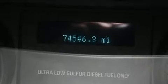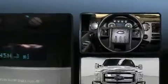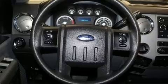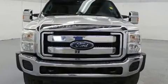The 2016 Ford F-250. Smooth gear shifts are achieved thanks to the powerful 8-cylinder engine, providing a spirited yet composed ride and drive. Four-wheel drive allows you to go places you've only imagined.